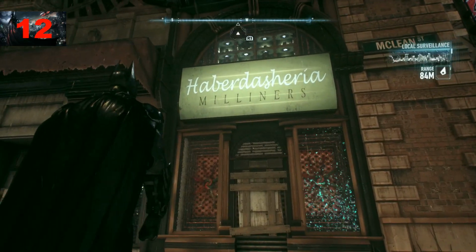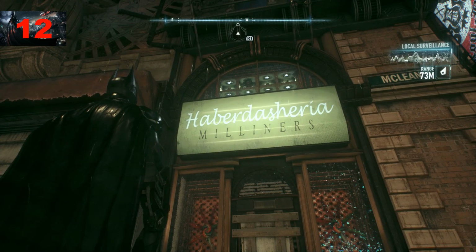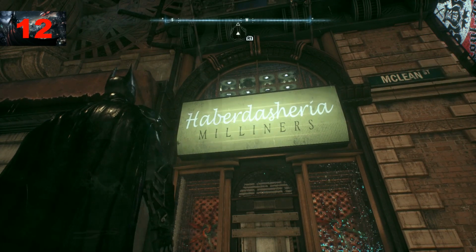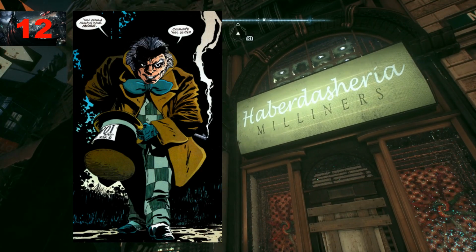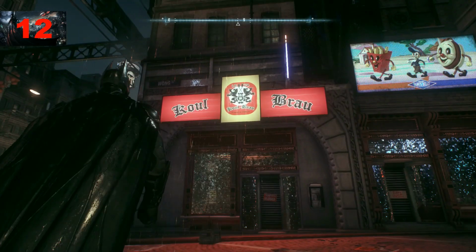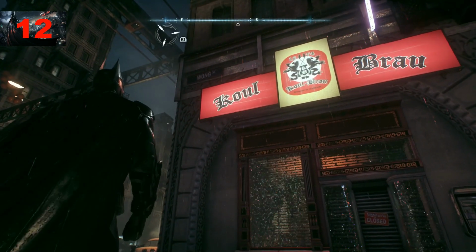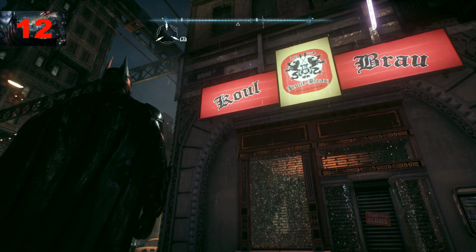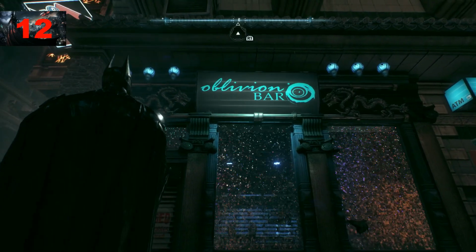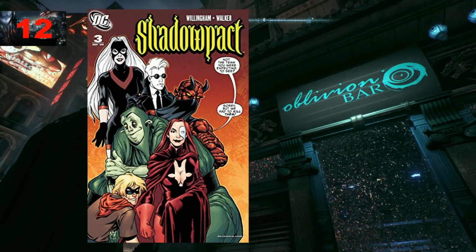This may be a bit of a leap, but milliner is someone who makes and sells hats, and another word for hatter, so this may be the first reference to the Mad Hatter in the game. Cal Brow is a fictional brewery and a business subsidiary owned by Lex Luthor. Oblivion Bar is the headquarters for the magical superhero group known as the Shadow Pact.